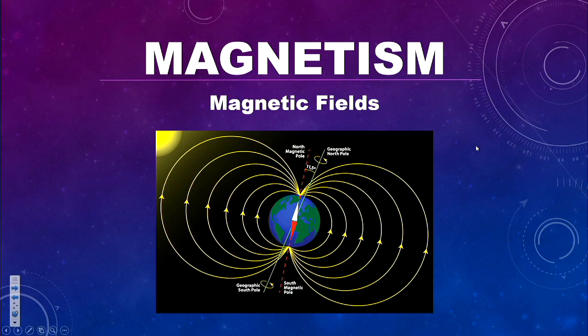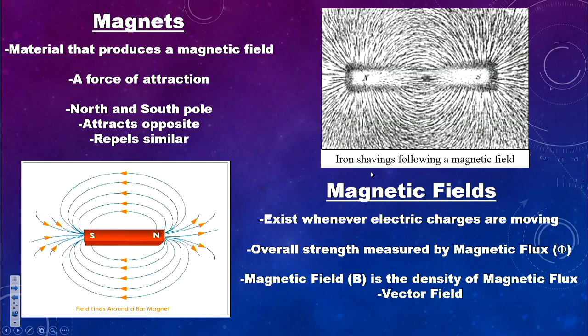So, magnets. Magnets are fun. Okay, magnetic field over here. This is a picture of the Earth's magnetic field with the two poles, which is why we can use compasses, because the Earth is a giant magnetic pole. Okay, so a magnet is a material that produces a magnetic field. It's a force of attraction, and you're going to have north and south poles. So it creates a field line around it.